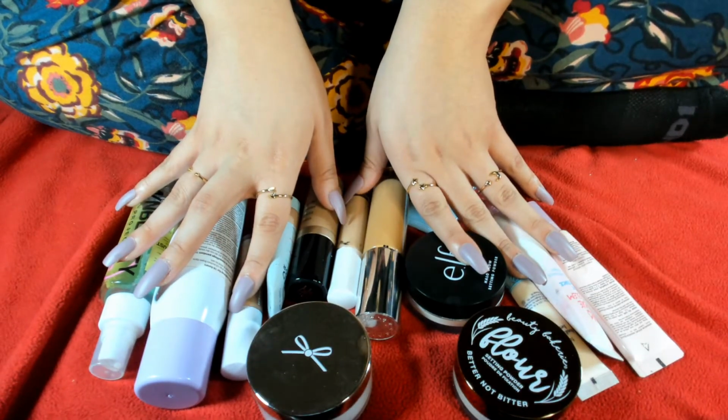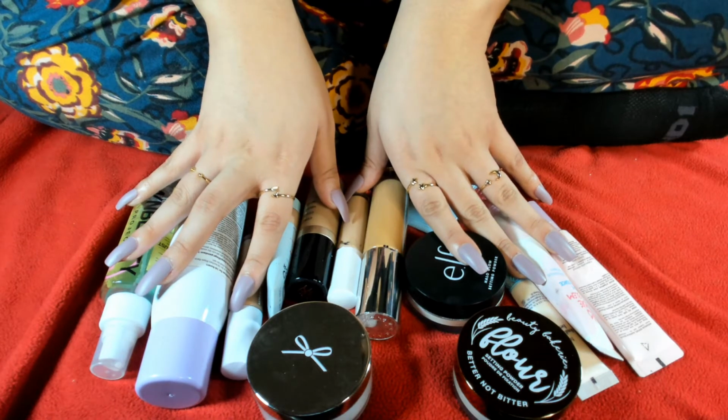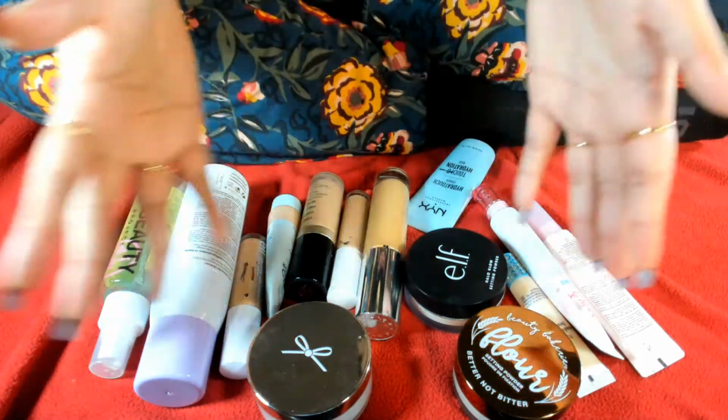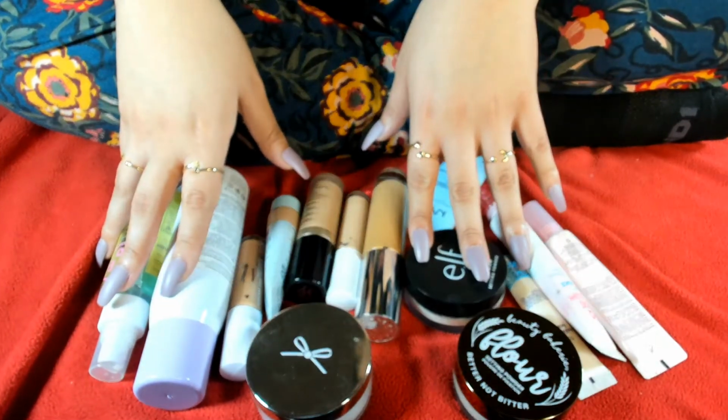It is makeup inventory time. You know, we're going into 2022. It's the end of the year. We have to go through our makeup collection, catalog everything.